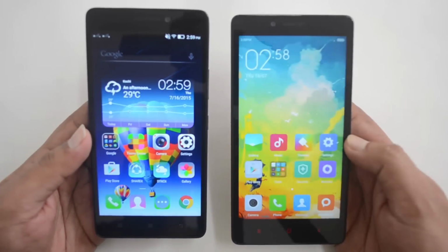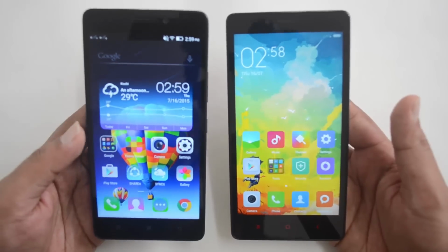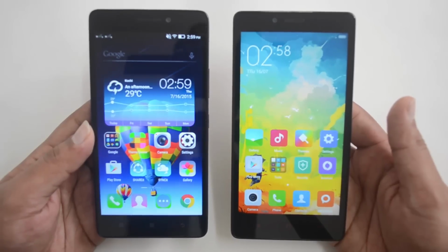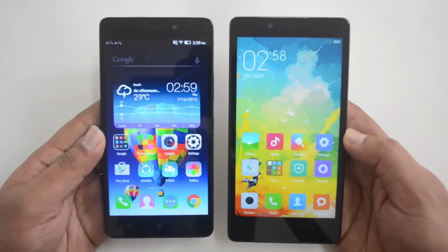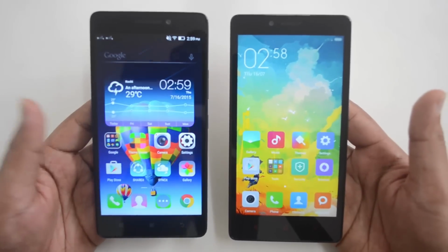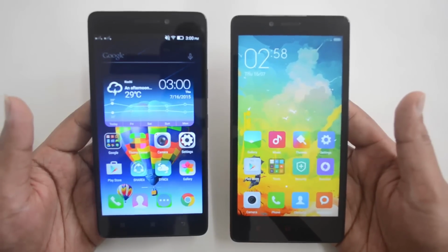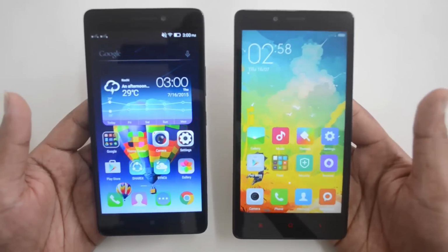Now talking about the gaming experience, we would say here the Redmi Note is better because there is no lag or issues in the Redmi Note. While when we played gaming on the K3 Note, we did encounter a lot of issues, and it was not really the best gaming experience. Even though it has a full HD display, the gaming experience we would say is slightly better on the Redmi Note because there was no lag or issues when compared to the K3 Note.